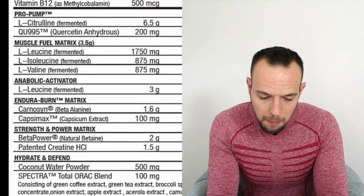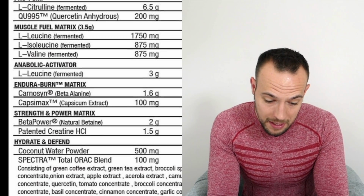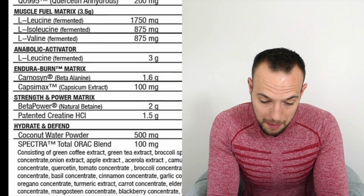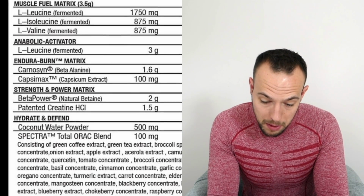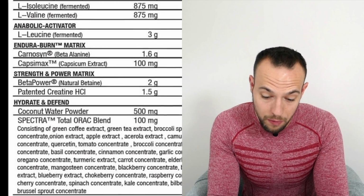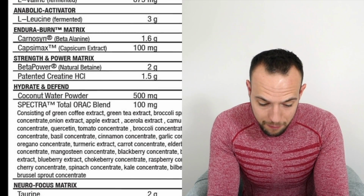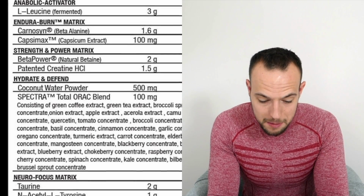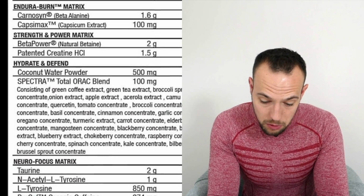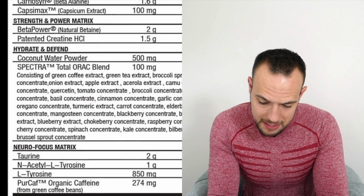You have the Endurburn matrix of carnosine, which is beta-alanine for anaerobic endurance, and Capsimax, which increases your metabolism. Next, we have the strength power matrix of beta power, which promotes muscle gain, and then creatine hydrochloride, which is great for growth and performance. Lastly in here, or not lastly, but we have the Hydrate and Defend of coconut water powder and Spectra, which as you can see, tons and tons of ingredients there. But basically all these will stop dehydration and also give that extra electrolytes into the body.